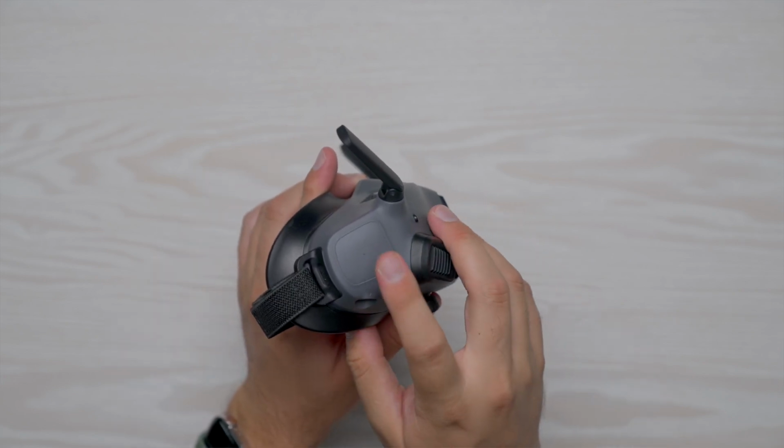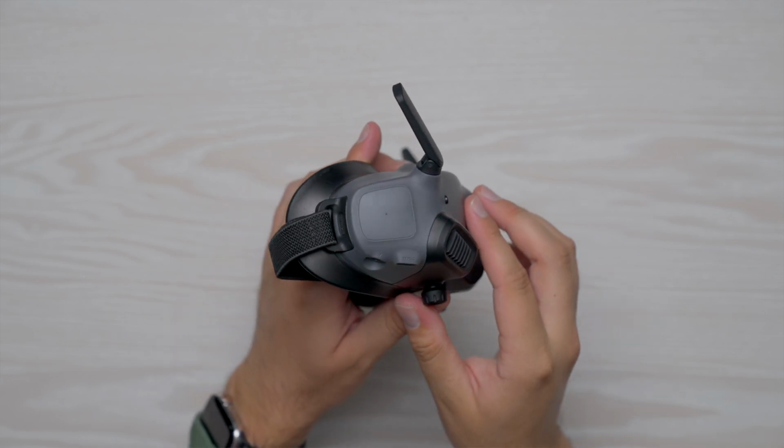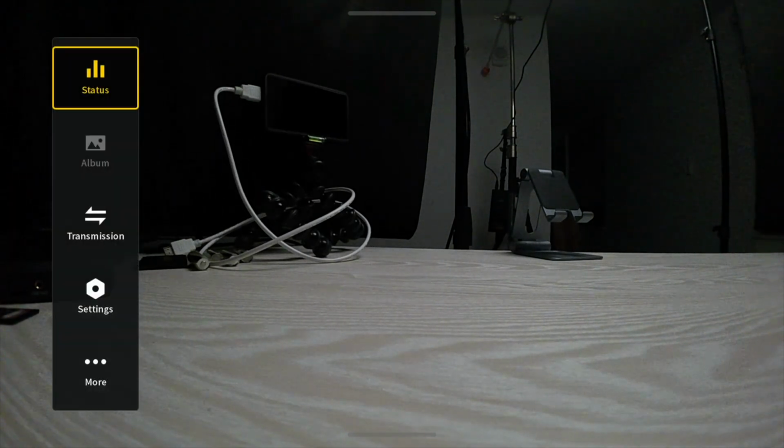Now, the way that we interact and control this new set of goggles has also changed from physical buttons to a touchpad on the side. This makes it really easy to flip through menus and access different settings. There are quick functions built into the UI as well, with the ability to swipe down, to the right, or upwards to access different menus.